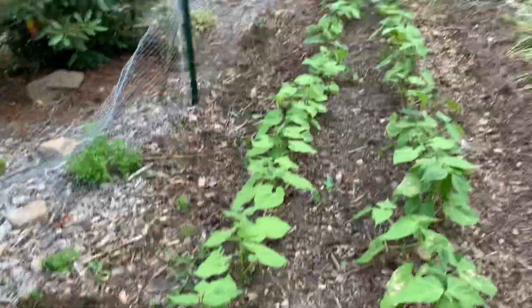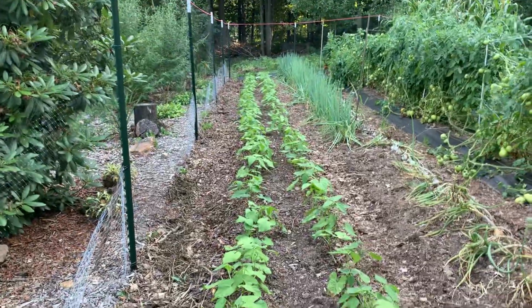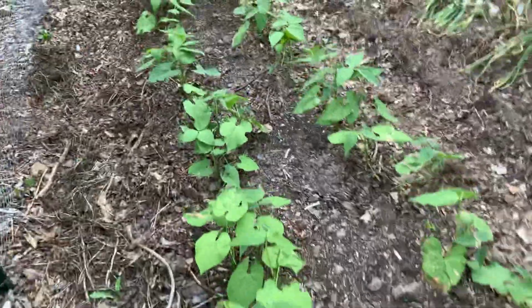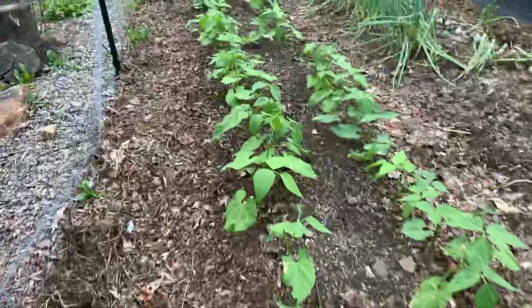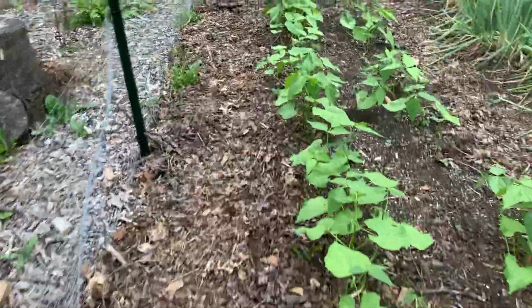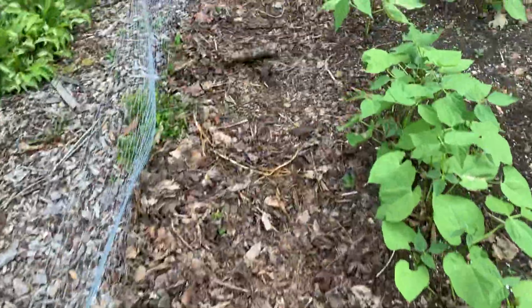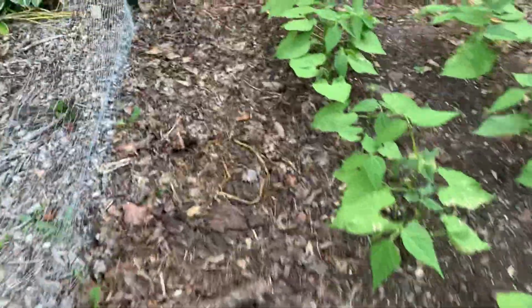They're going pretty good. So I took the garlic that I harvested that was in this bed, and I cut a bunch off and laid it in the bed and said I wasn't sure what I was going to do with it. Well, actually what I did was I put it over here in the walkway between the fence and the bed. Let it rot right there.